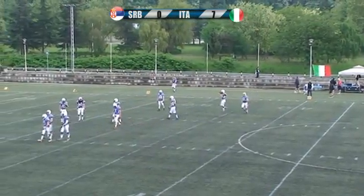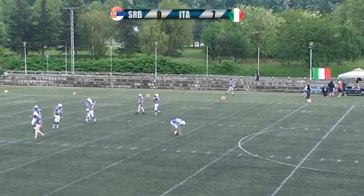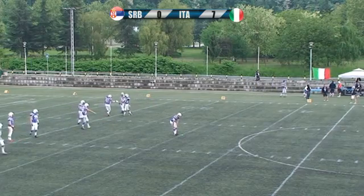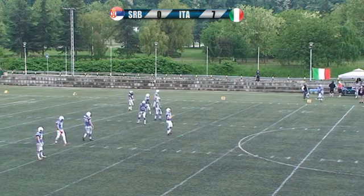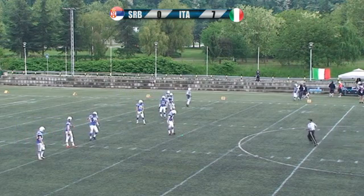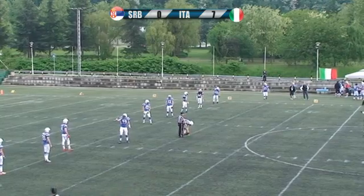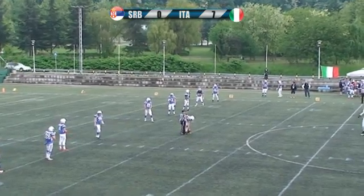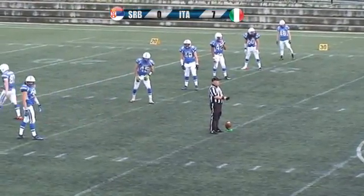What will be this half is still very long because 2 quarters must be played completely. We have, I think, 1 minute played in this third quarter or something like that. Kicking team ready, Team Italy. Kickoff return ready for Team Serbia.